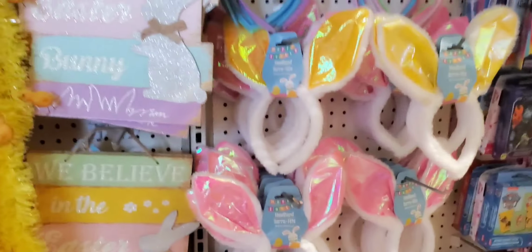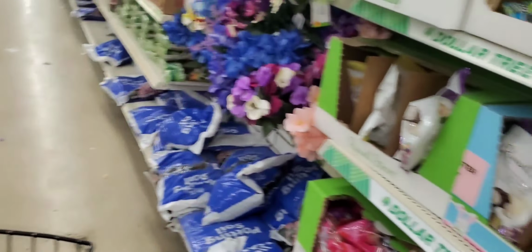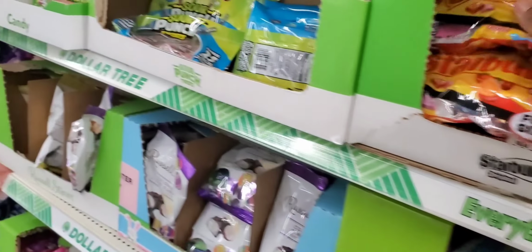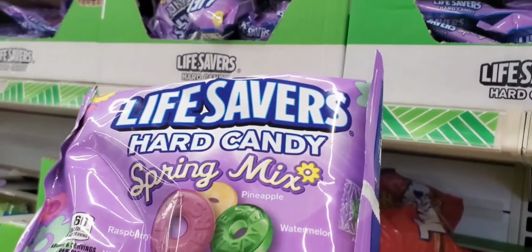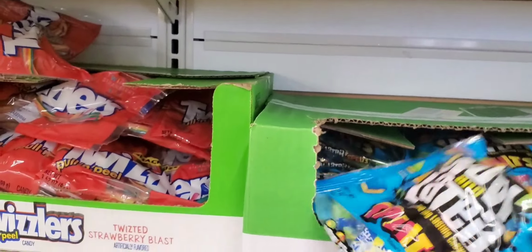See what else they got. Okay, let's look at the weekly wow table, because I showed you all of these Easter things. They got candy. Pull and peel Twizzlers. Okay, I'm gonna get a pack of these. These are new for here. Starburst in a little package. The sour punches, those are super sour. I couldn't even tolerate them. Look at that Lifesavers hard candy, a spring mix. Okay, and there's the Now and Later splits. I'm gonna get these for the kids too.